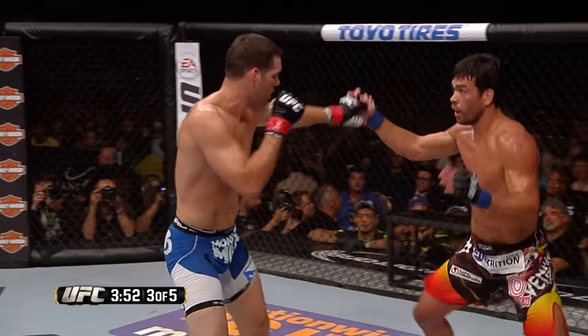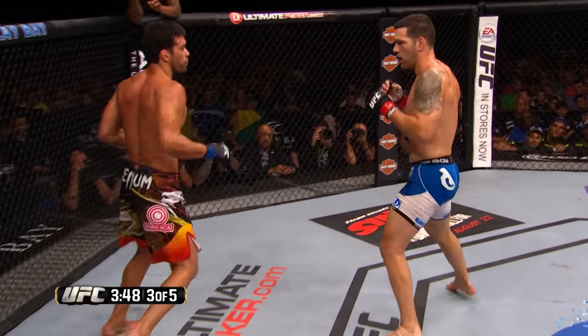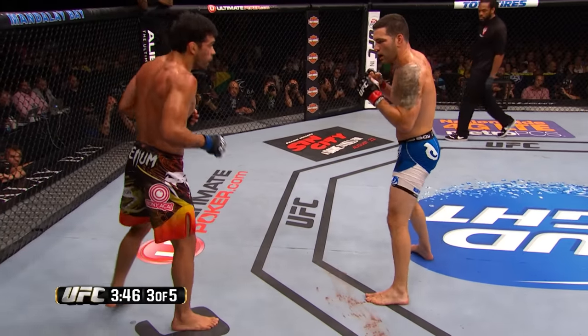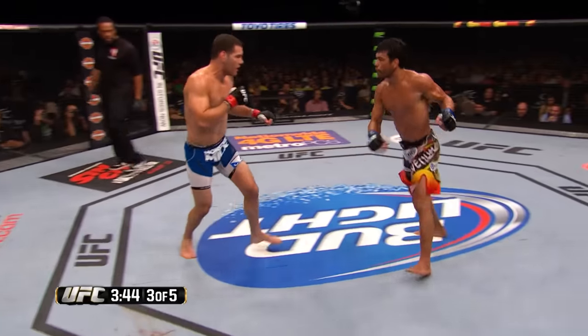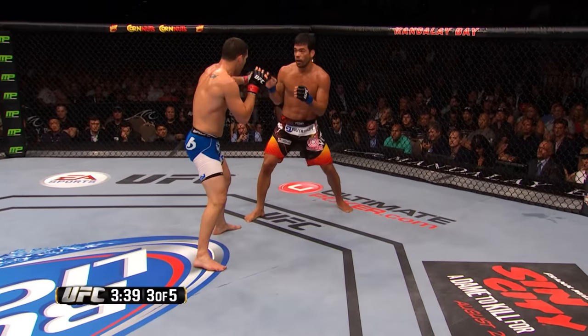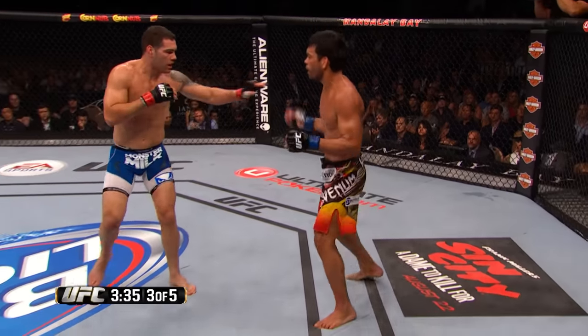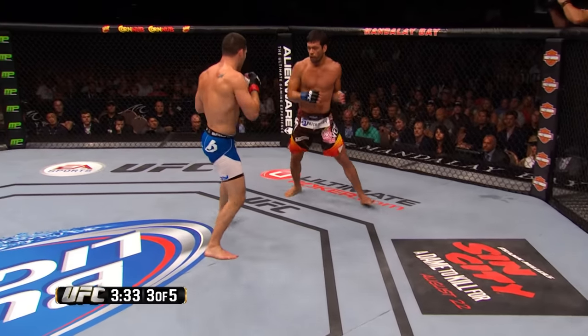Lyoto is opening up with some kicks in this round. That left kick to the body, particularly effective because of the differences in their stances, Chris being orthodox in his approach, and Lyoto fighting for the southpaw position. It opens up that back power kick to the body. Stuffed again.